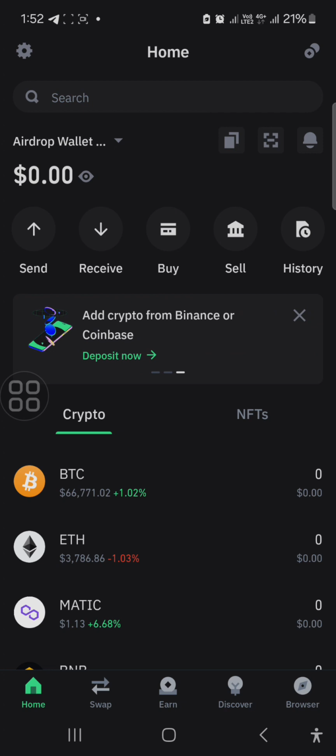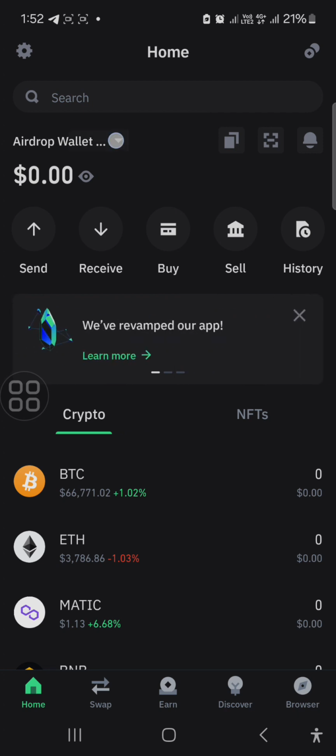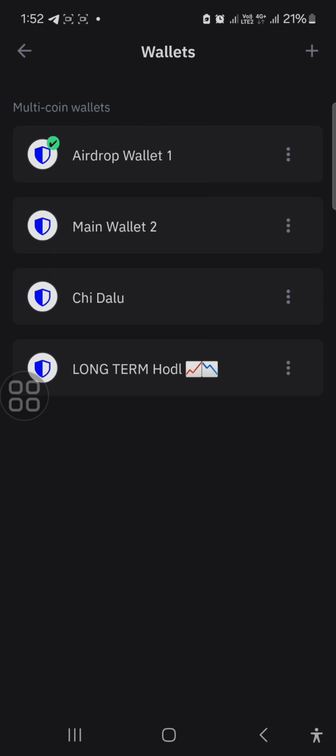So let me give you an example. This is Trust Wallet that I just opened. If you click here that says AirDrop Wallet, if I click on it, you will see different wallets that I have created. You can create more than one. You can create up to 20 individual wallets inside your decentralized exchange app. All right, now name all of them so that you don't get confused.